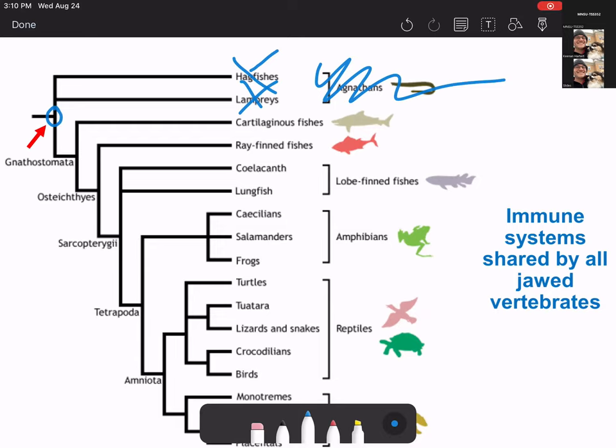That's why in this class, sometimes I'm going to have a bigger focus on humans. But the good news is you can apply this so long as you don't study lampreys and hagfish and other ugly things. So it could be all right.